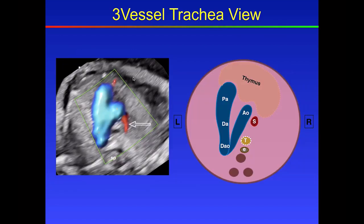Just above that is the 3-vessel trachea view. And this is the pulmonary artery and the aorta coming together. It's much easier to see in color than grayscale. And then the trachea is off to the side here. Now, once in a while, you'll see the azygos just coming back in if you turn on color there. And it will be, of course, the opposite direction than the aorta. The thymus also lives right up here. And that's important because absence of the thymus is seen with 22q deletion syndromes, which are common in congenital heart disease.